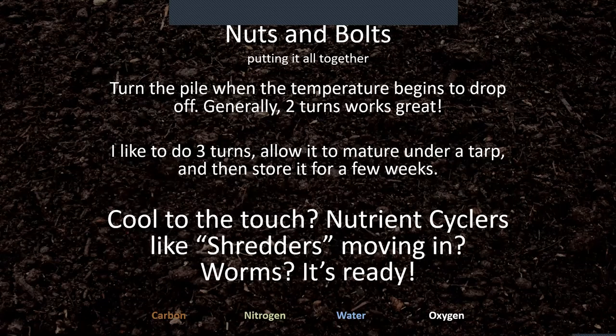One of the benefits is that third turn. We just talked about how as composting time moves forward, we get this physical breakdown of the structure. So after that third turn, I get finer compost, which is useful for me, especially in starting seeds. Allowing it to mature under a tarp and then storing it for a few weeks allows the nutrient cyclers to move in. Talking about pill bugs, ants, centipedes, millipedes, and especially earthworms.